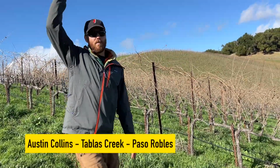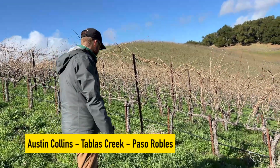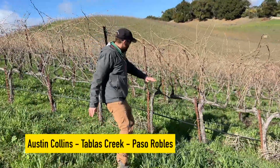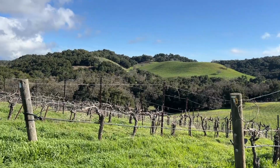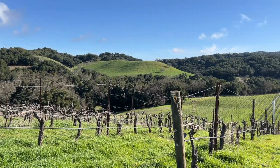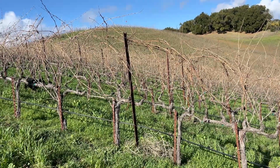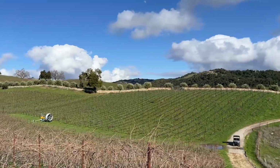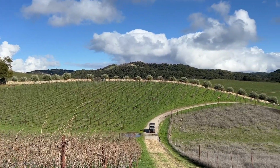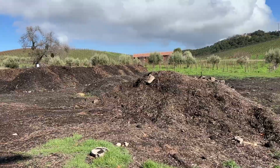This is Austin Collins. His dad is the head winemaker here at Tablas Creek, but he grew up here and is gradually taking over his dad's role, among others. But as you look around the extensive vineyards at Tablas Creek, let's take a look at what makes a vineyard a regenerative farm. What does that mean exactly? So here are some of the elements of a regenerative vineyard, and don't worry, we're going to explain each of these as we go through the video.